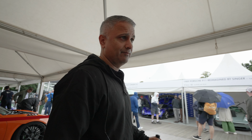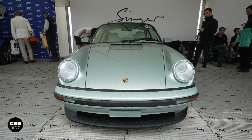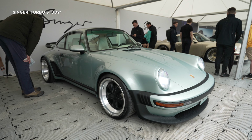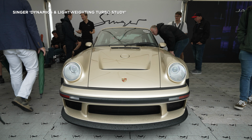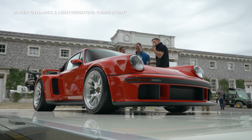So it's absolutely started to pour down. I'm undercover opposite the cars that I want to show you. We've got the Turbo Study, which was launched last year here at FOS in 2022. And on the right hand side, you've got the DLS Turbo Study, which is a car that they used on the track today. It's got a different front diffuser from the orange car that they had on the stand.